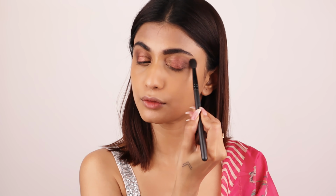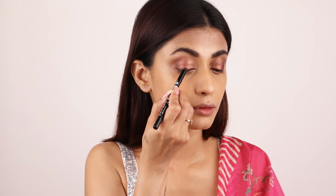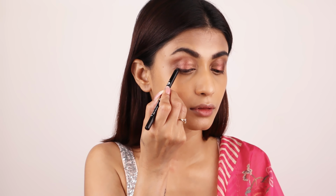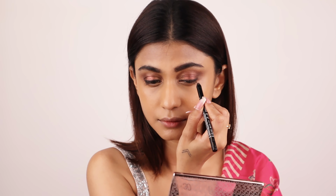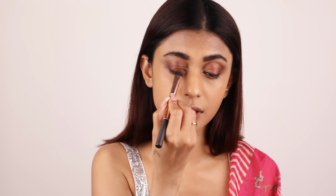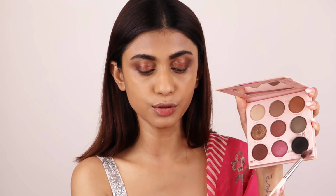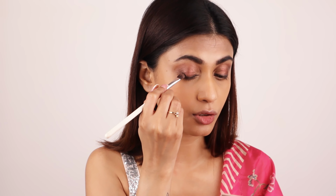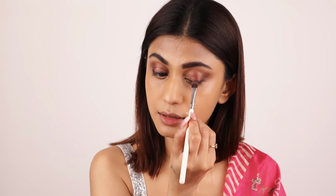Next, what we're going to do is take a black kajal. I'm going to take this Lakme Absolute Explore Eye Pencil and I'm just going to apply it as an eyeliner on my upper lash line. If you want to wing it out, you can wing it out, but I am not going to. I'm just going to smudge it just a little bit. And then I'm going to take a black eyeshadow and just press it on top of that. Just lightly press it.